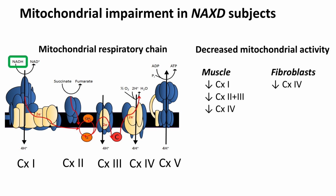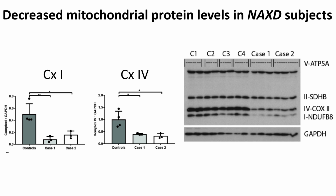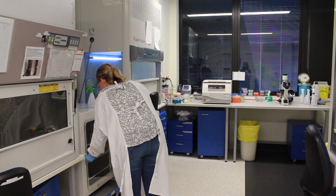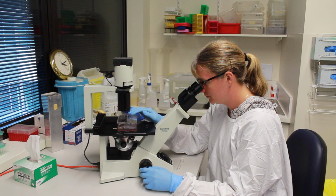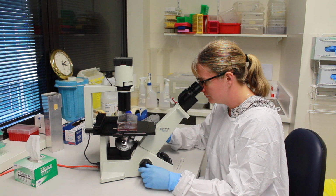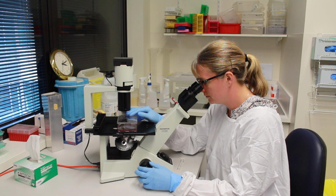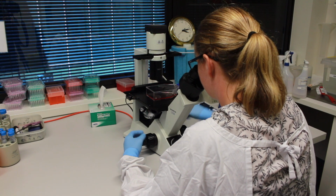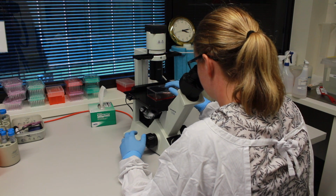Analysis of mitochondrial function in both patient fibroblasts and muscle biopsies revealed a significant reduction in the activity of multiple respiratory chain enzymes. When protein levels were analysed in patient fibroblasts, we found a significant reduction in the levels of both complex 1 and complex 4. Mitochondrial dysfunction can also be revealed by culturing cells in restrictive media containing galactose but no glucose. This limits ATP production by glycolysis and forces cells to produce ATP by oxidative phosphorylation. When patient cells were cultured under these conditions, there was a significant decrease in the growth rate compared to control fibroblasts. Together, this data supports the notion that mitochondrial function in NAXD patients is severely compromised.